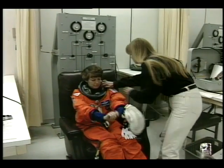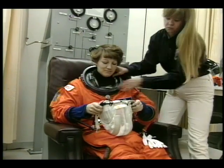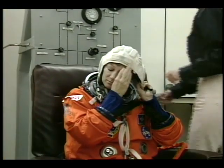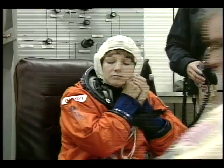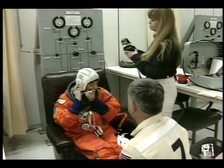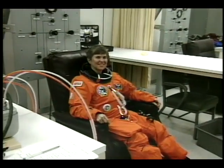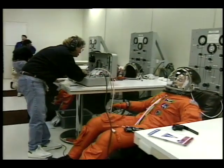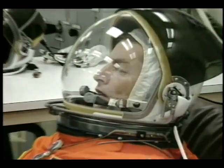There's our first woman pilot, Eileen Collins, making her first flight. Janice Voss making her 2nd flight. She's prime on the RMS for the Spartan retrieval, among other things. And that appears to be our commander, Jim Weatherby. He's making his 3rd flight on STS-63.